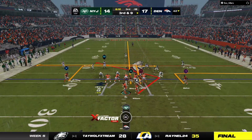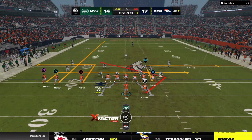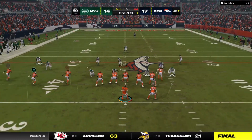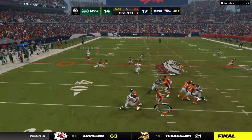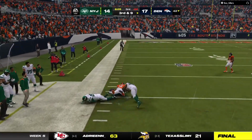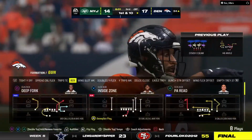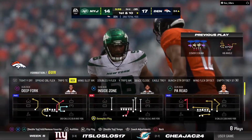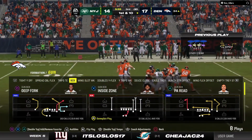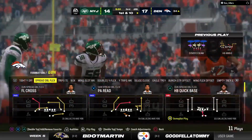Now they'll audible to something else. To throw on 3rd down. Nix. He's got his target. That's complete. Now he's going to get this all the way down inside the 35. That's a 3rd down conversion of 24 yards there. Nice play. Whenever we talk about moving the sticks and controlling the football, there's a great example right there. Those are the 3rd downs you need to convert to win football games.